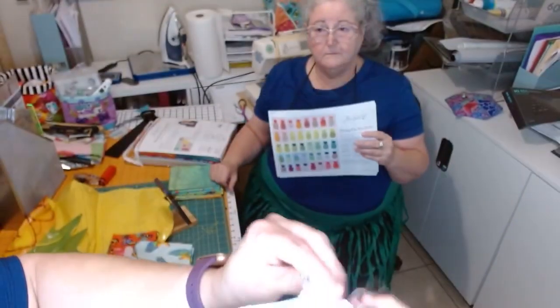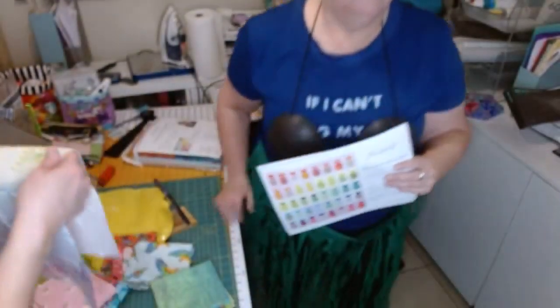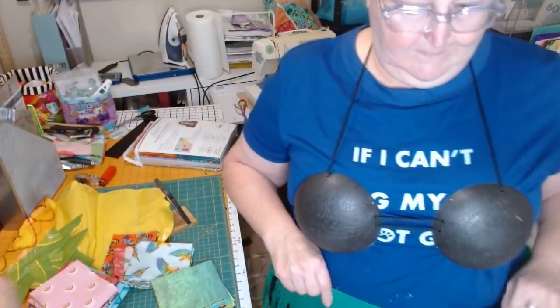Look at that. It is absolutely gorgeous. Okay. Look at those transitions and those dotty dotty dots. Dotty dotty dotty. All right, what's next, my dear?